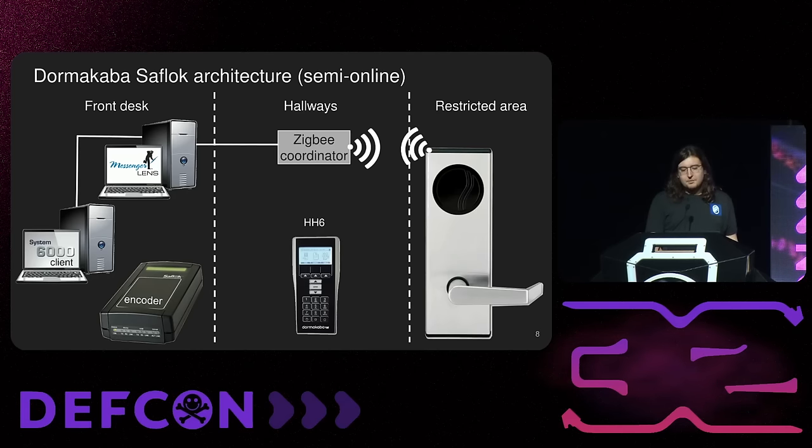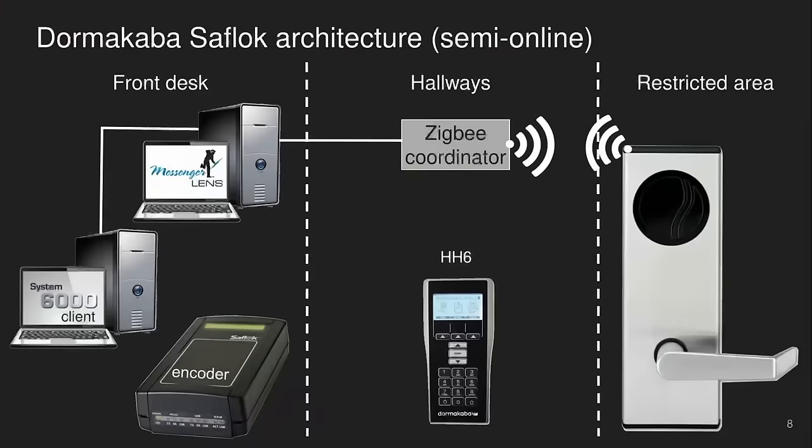In some places, especially in large Vegas hotels, they use a semi-online architecture. In this case, the hallways have Zigbee coordinators in them. This allows the front desk to see the audit log. It still doesn't make it an online system. The key cards are still read by the lock, and the lock determines if it opens or not. But afterwards, it tells the front desk, hey, this key opened this lock. This might be beneficial for hotels because you can detect what keys are being used.